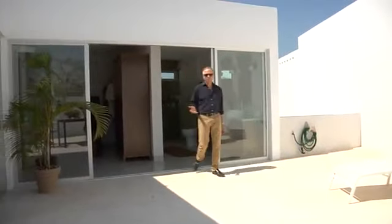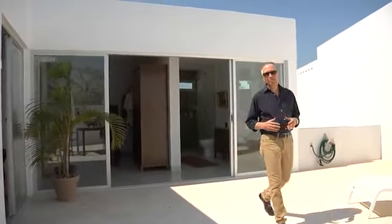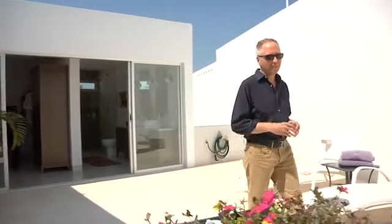And coming up from the master suite, we've arrived at the very top of the house, this beautiful private terrace up here.